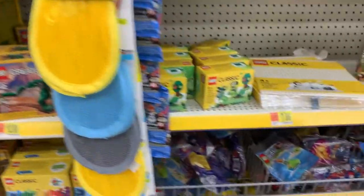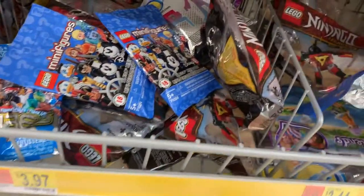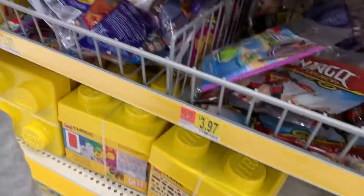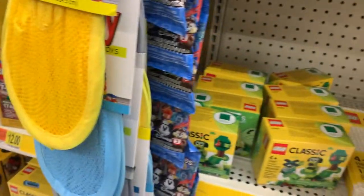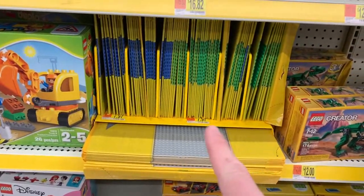All right, check out the... ooh, that's never a good sign. Star Wars Lego set. Oh. Nope, we got it. Never seen white base plates in the stores before. They're usually like this. Green, blue, and large gray. I've never seen white.